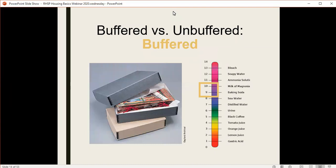When choosing between buffered and unbuffered materials for housings, you must consider how this selection may benefit the artifact. That is, buffered materials have an alkaline reserve added to them during manufacture, and it's usually around 2 to 3% calcium carbonate. This buffer, so to speak, converts the material to alkaline pH, which helps to protect the artifact it is in contact with from acid migration or acid pollutants in the immediate environment.